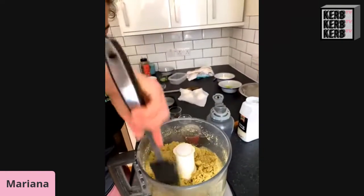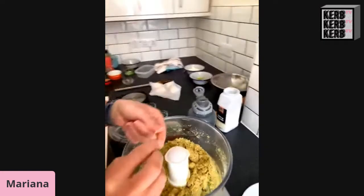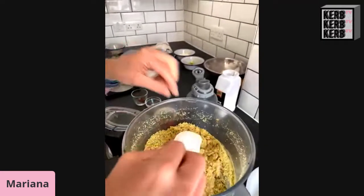That looks quite sandy. Yeah, it's quite sandy. I still have a couple of little chunks in there, but that's okay. We'll be okay.